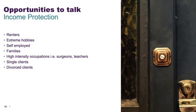So those clients who are renting, first of all. Now, I know they don't have a large lump sum mortgage to protect, but they still have a monthly rental commitment and household bills. And income protection is perfect in providing a replacement income should a tenant need to take time off work due to sickness.